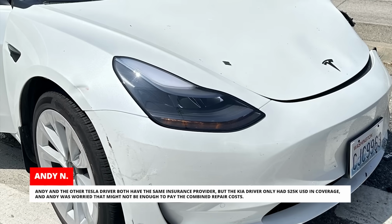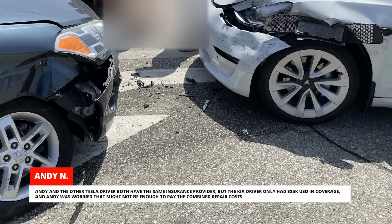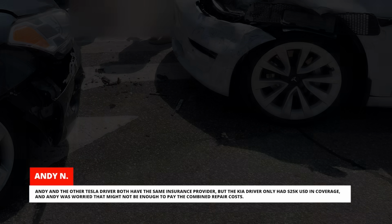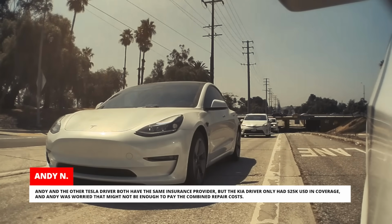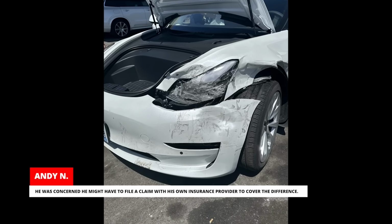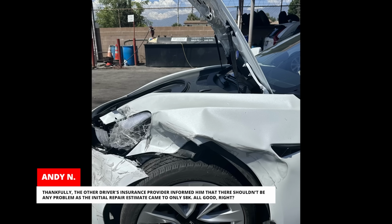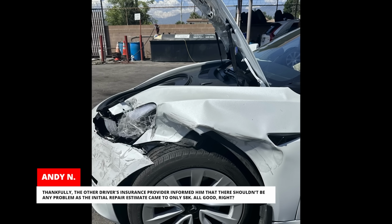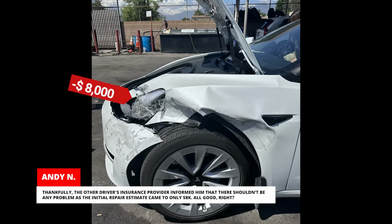Andy and the other Tesla driver both have the same insurance provider, but the Kia driver only had $25,000 in coverage. And Andy was worried that might not be enough to pay the combined repair costs. He was concerned he might have to file a claim with his own insurance provider to cover the difference. Thankfully, the other driver's insurance provider informed him that there shouldn't be any problem as the initial repair estimate came to only $8,000. All good, right?